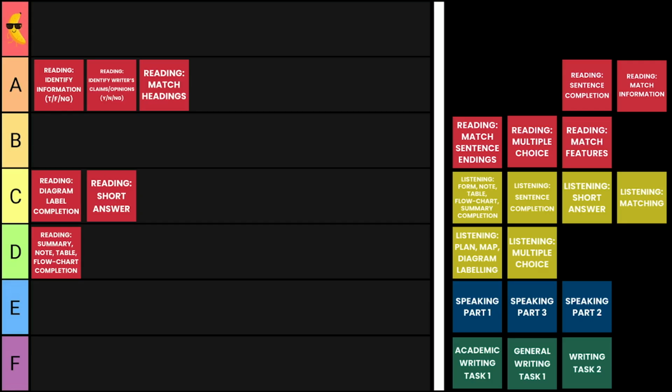So just like short answer, with sentence completion, you want to make sure that you capture enough of the words for specificity. That is, you're getting the right answer. So again, like chest versus treasure chest. But also keep in mind the instructions because maybe it says just write 1 word max, okay? Keep that in mind. Okay, so let's rank reading sentence completion. I think it's pretty similar to short answer. I'm going to pop it next to it in C.